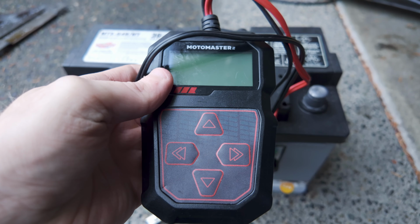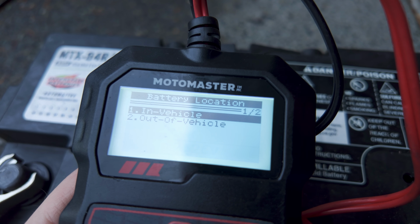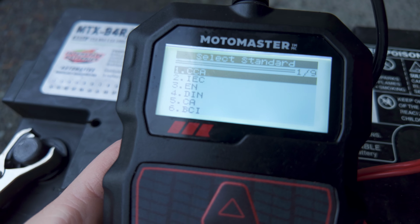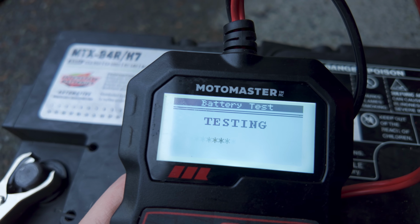That's not bad. So now I'm just going to use this tool right here, which will test the battery to see how well it is. So we're just going to do a check, and we're going to do it out of vehicle. And this is an AGM flat plate, cold cranking amps. Oh, well, there you go. Already set for 850, which is nice. So we're going to check it.